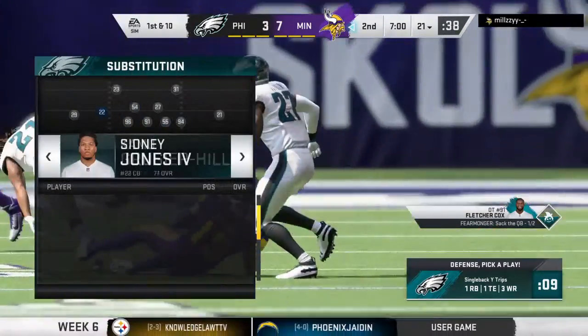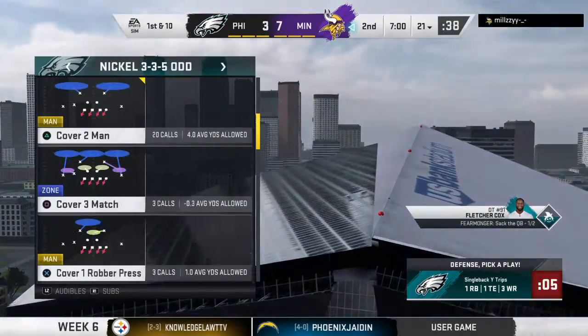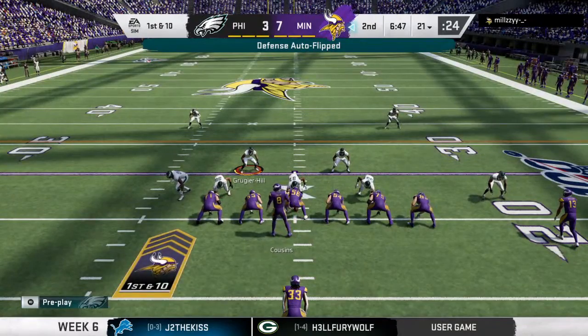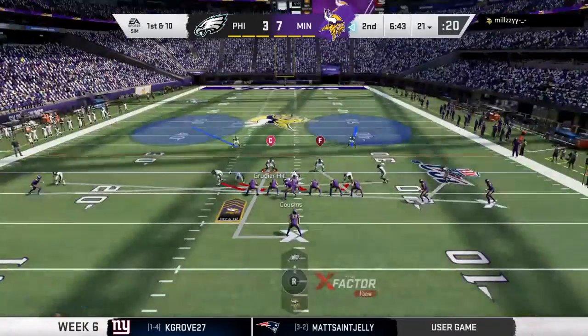This has to go down as one of the simpler routes in the playbook, but oh so effective. Nice completion there. Keeps the sticks moving. 54. Watch the screen. Watch the screen. Kill. Lucky 48. Kill.